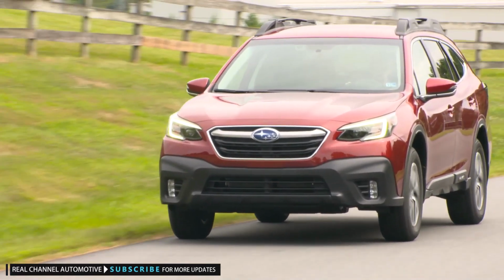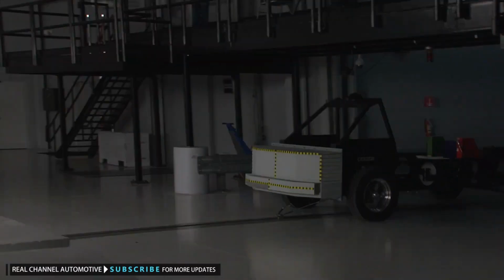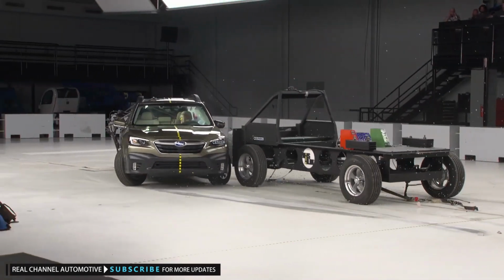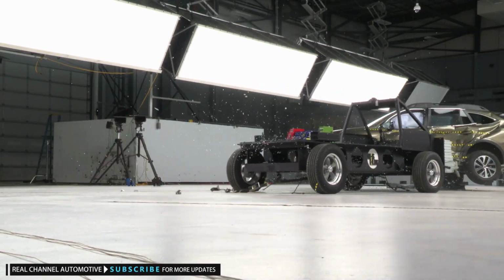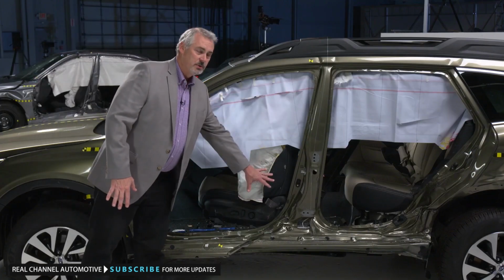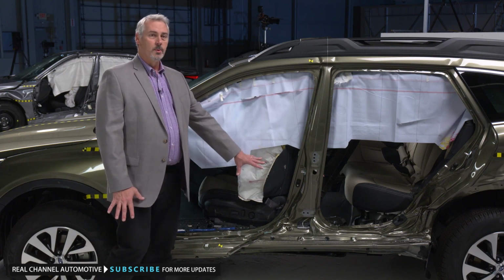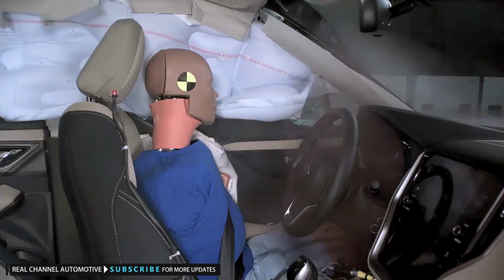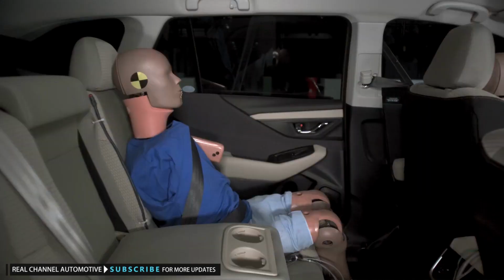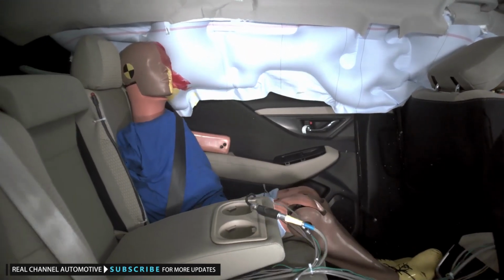The Subaru Outback was the only vehicle to receive a good rating. The Hyundai Sonata and the Volkswagen Jetta received acceptable ratings. The Subaru Outback was the best performing vehicle in this particular round of tests. The vehicle had very little intrusion into the occupant compartment, as the structure of the vehicle held up reasonably well. The head and neck of both the driver and the rear passenger were also well protected by the airbags.